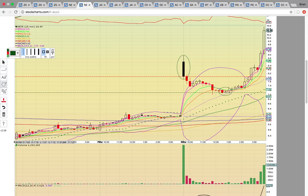But if it holds that middle Bollinger Band right here on the 15-minute chart, which it did, that's your signal to reload. So if you unloaded here on the gap up, this was the reload zone, and it did pay off. As long as the middle Bollinger Band holds, the signal is to keep riding.